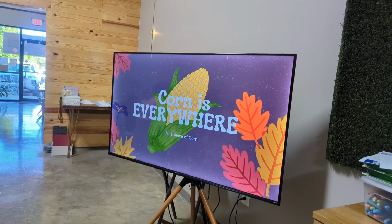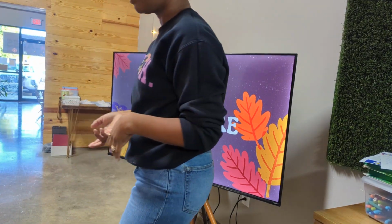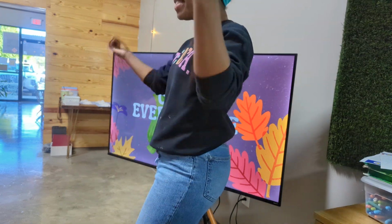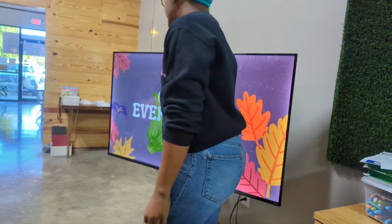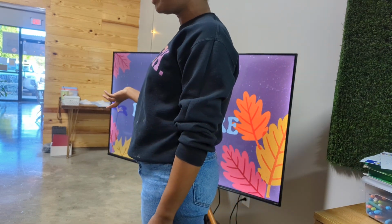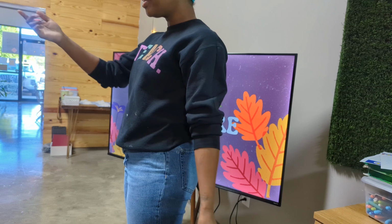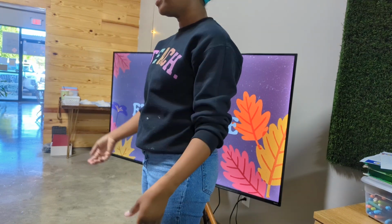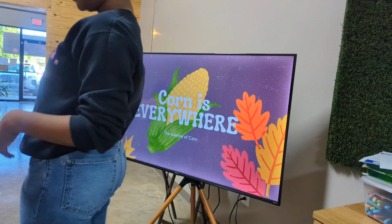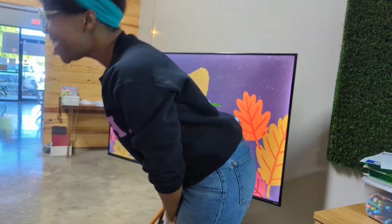All right, so last time we learned the history of corn, where it came from. Now it's the science of corn. We learned that it was in so many different things, like the purple corn, the rainbow corn, red, blue corn, the yellow dent number 2. Yes, Avery!